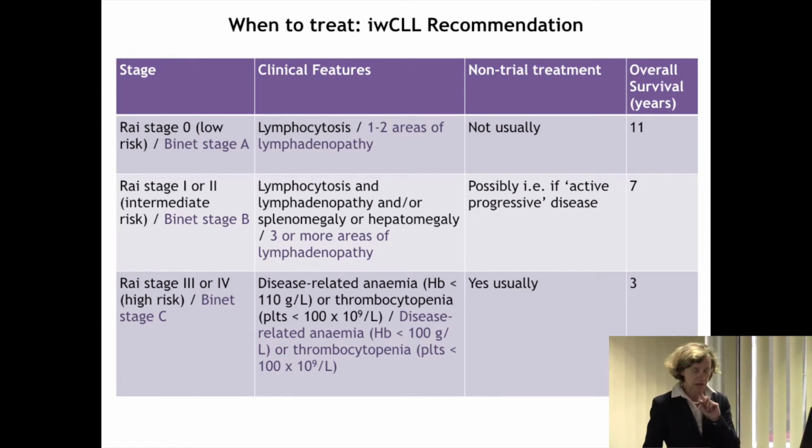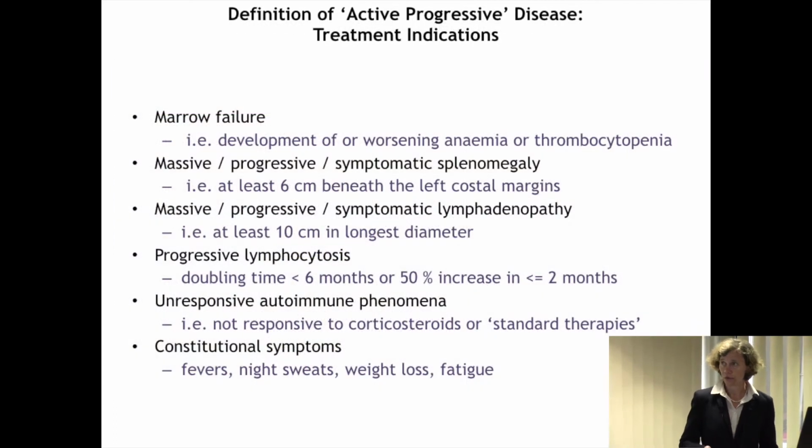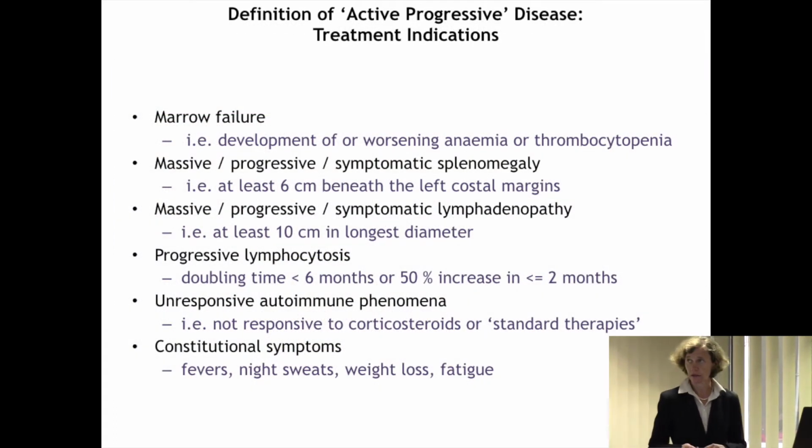The other thing I should say here, if you have read this, obviously this is very historical, and we would just forget about it. The overall survival data and figures that we have in the literature at the moment are totally out of date, and I would just ignore them because of all the new therapies we have, and I will come on to this in a little while.